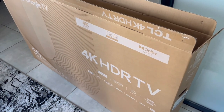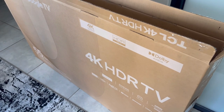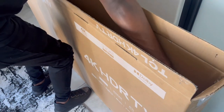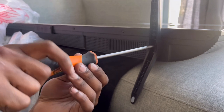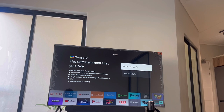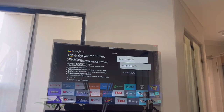Guys, my TV is here. And I can't wait to show you guys how it looks inside. Bigger and better. I didn't have a smart TV, so this is my first time having a smart TV. Wow, so excited. So this is how it looks, you guys. How beautiful is my new TV?